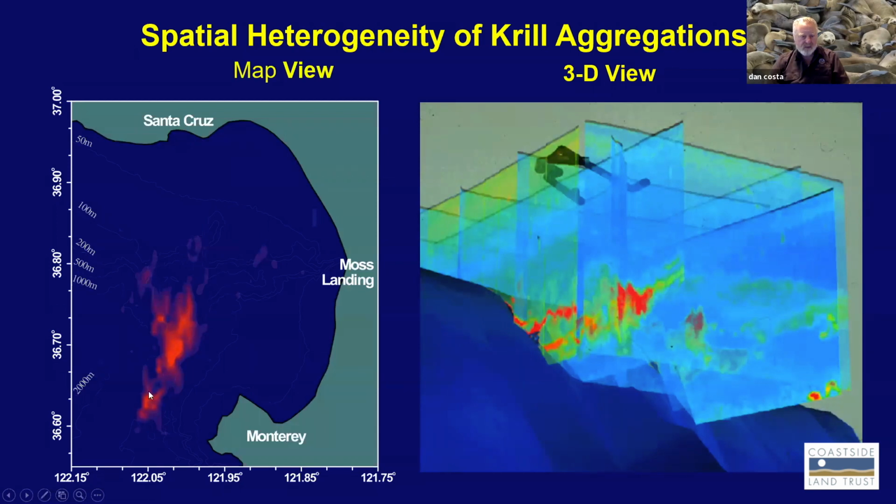And we can see whale aggregations here. You can barely see the background that shows the Monterey Canyon here. But here is a picture of krill, again, using a sophisticated echo sounder. Here's a whale track above. And so the whales are associating with where the krill are.